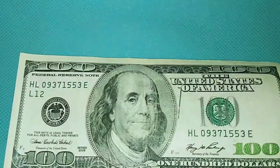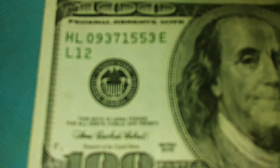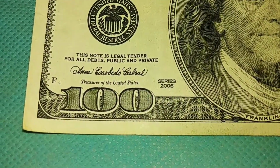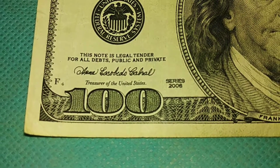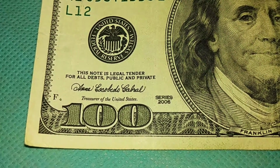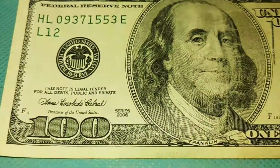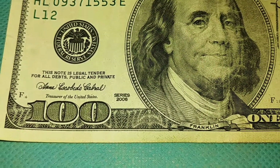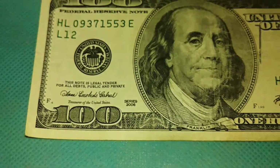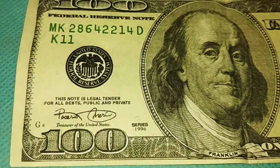First, we're going to start with the real bill. You can see how the printing looks. Everything looks good. The logo is nice and clear when the phone is focused. And in that bottom corner, I don't know if you can tell, inside that 100 is a whole bunch of little 100s. Also, Treasury of the United States. And that one I'll explain in a few minutes. Now, before you say that it's a 2006 and the one that I have at the bottom is a 1996, I know that. But I compared it with a 96 yesterday.